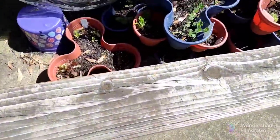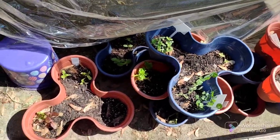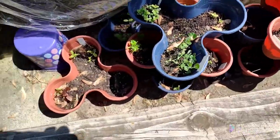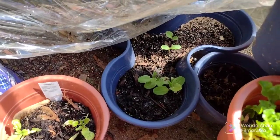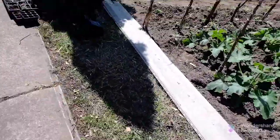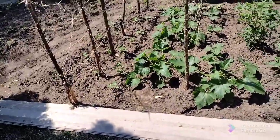My grandchildren's garden is trying to make a comeback. There's flower, there's borage in there. That blue pot. It is 90 degrees out today, and I'm gonna go back in the house where it's cooler.